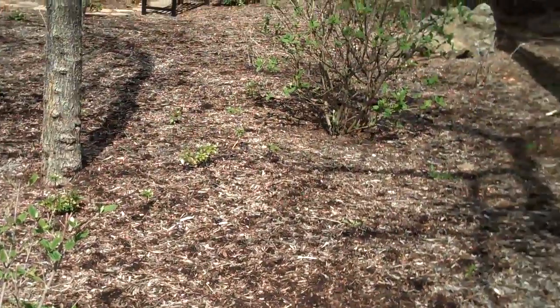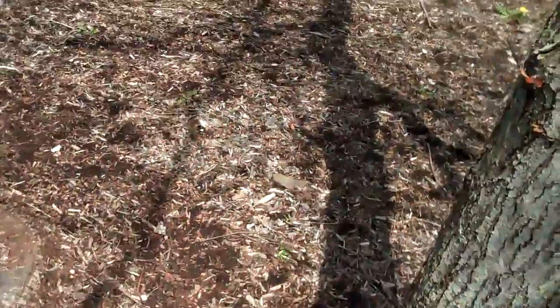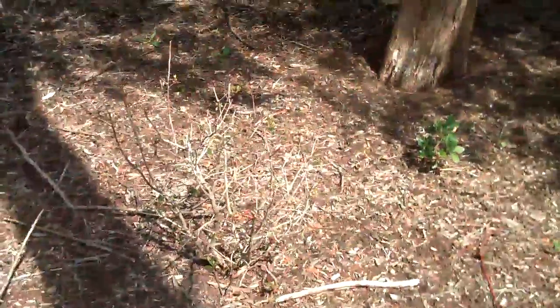Chris Orser Landscaping also offers a deer repellent service, where we come out and spray your existing plants in the landscape, which repels the deer. And over time, they do learn to stay away from these particular plants that deer do like.